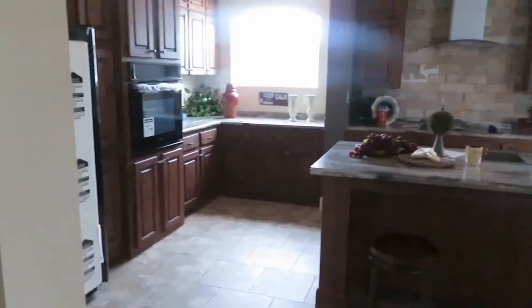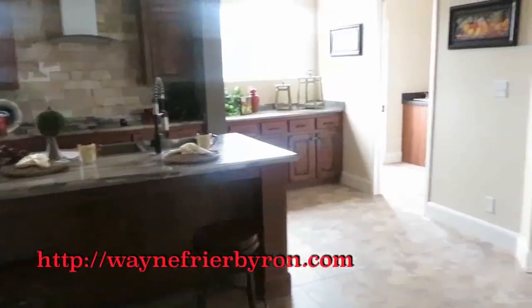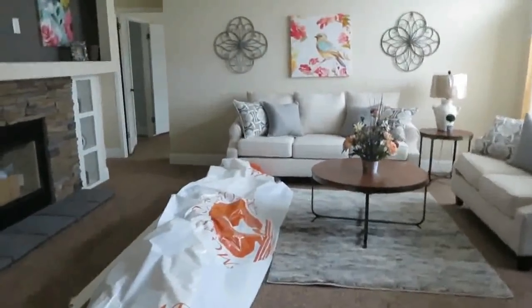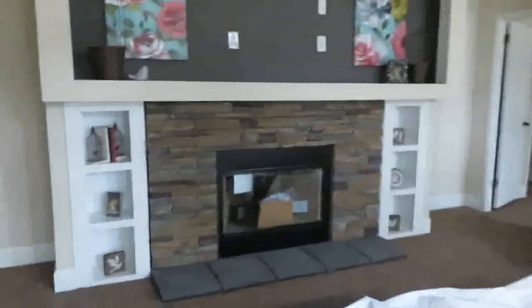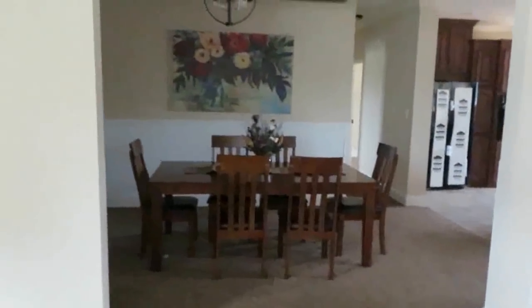Again, this is the Biltmore. So you can go online and see this home at Wayne Frier Home Center, or you can call them for information. And I'll try to put some pictures online. They don't have many to choose from. The whole idea is to come in and take a look at these homes. Okay? All right, let's go and see.